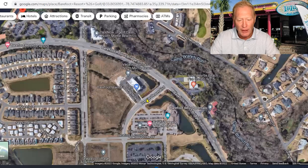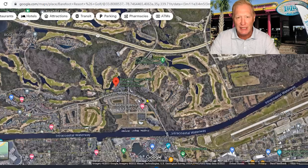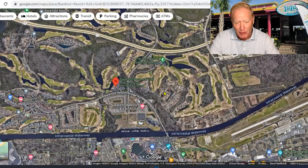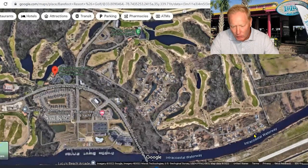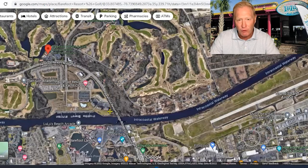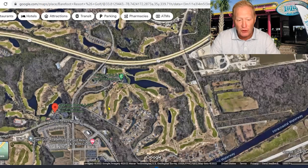If you're looking for that golf lifestyle, of course, we have 4 championship golf courses here within Barefoot Resort and Golf. The first of them being the Dye Club. So if you're looking for exclusivity, this semi-private golf course is going to give it to you here. You do have some little pocket spots of homes here in this neighborhood, as well as some homes located directly along the Intercoastal Waterway. Again, watching my full vlog tour, I do discuss membership options that are available to you, so be sure to check that out.